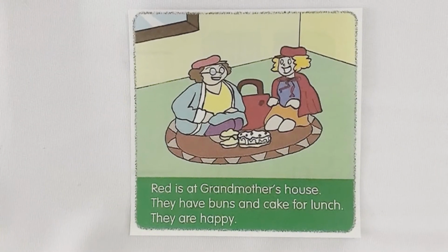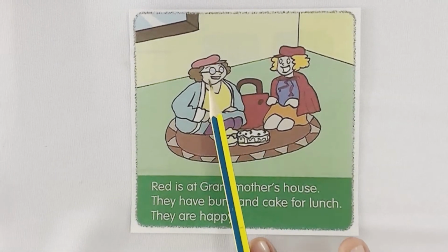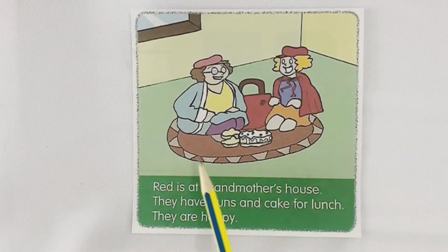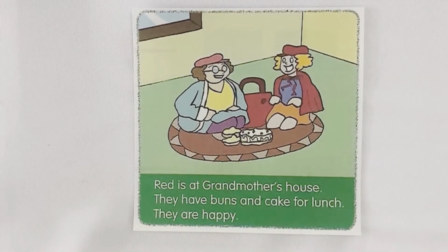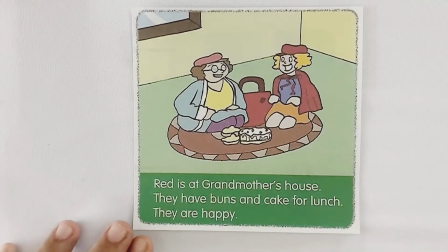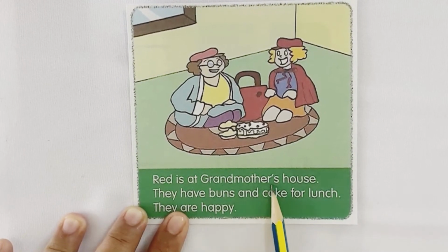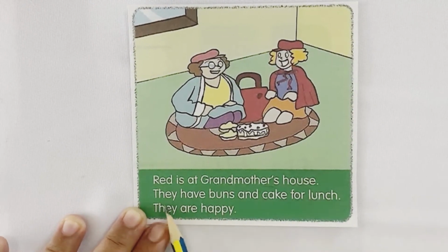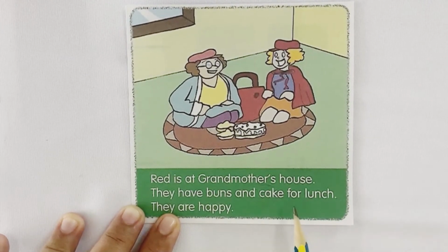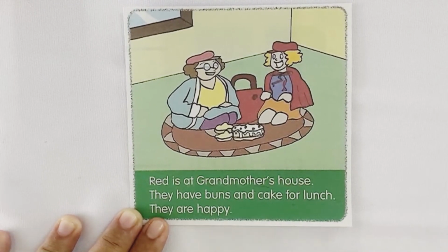And so, what can you see in the picture? Over here we have grandmother and Red, and they are sitting on a mat eating buns and cake. So let's read it. Red is at grandmother's house. They have buns and cake for lunch. They are happy.